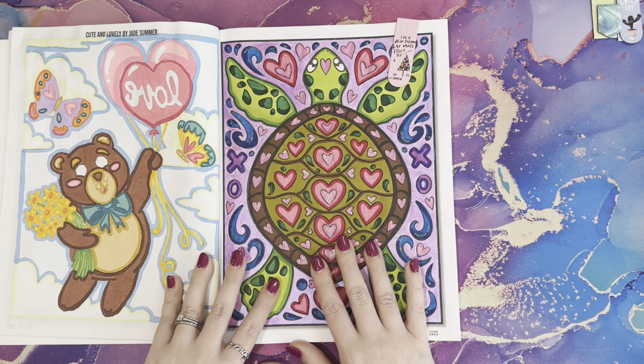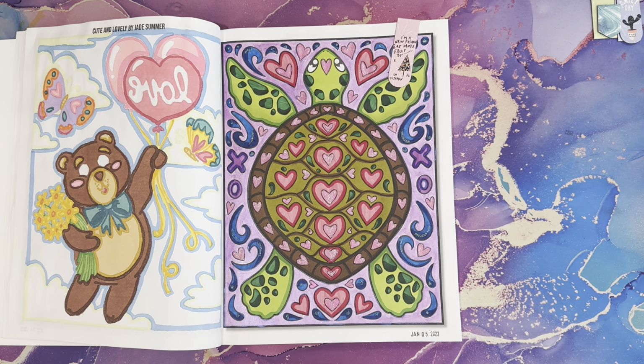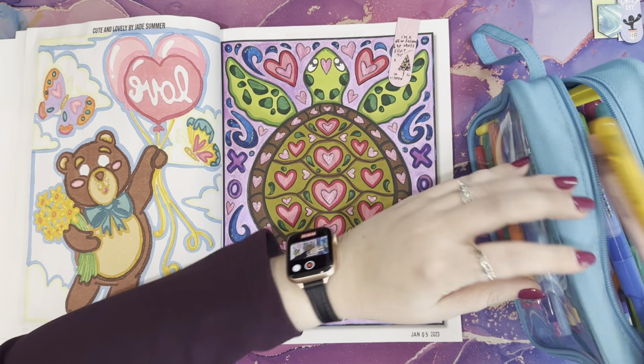I think I used those horrible markers. Let me see if I can find them. So I purchased some new markers. Oops. Sorry about that. I'm unprepared. Again, I said I haven't done this in a while.